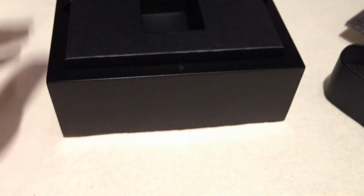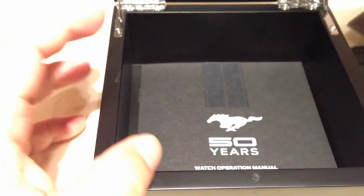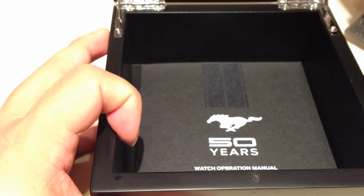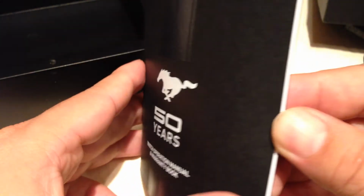Let's quickly take a look at the box and see if there's anything else in here. This insert is very similar to the other Shinola watches. There does not appear to be anything in it. It's just black cardboard, but there is an operation manual and warranty book in the bottom. This is pretty small, and I'll tell you what's in here.